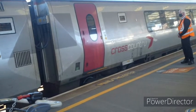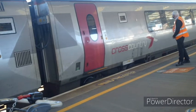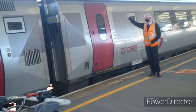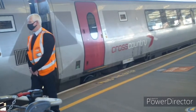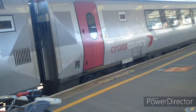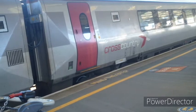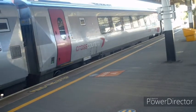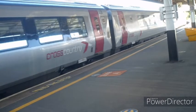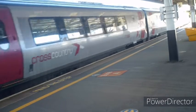That's the 1427 cross-country service to Edinburgh. Guard's local door is just closed, so it should be going out now. Sorry, the screen's a bit tilted, guys. I'm having to get used to this again. Yeah, it's going now. I'm going to have to remember to get numbers again now. So the front is 221136 and the rear is 220019.